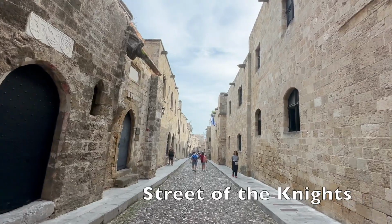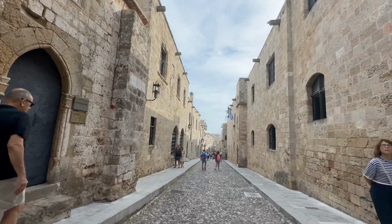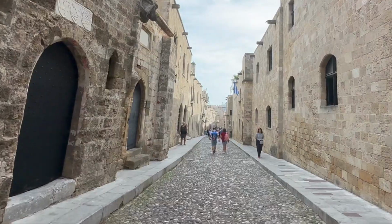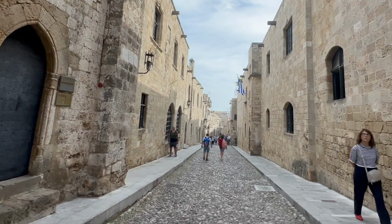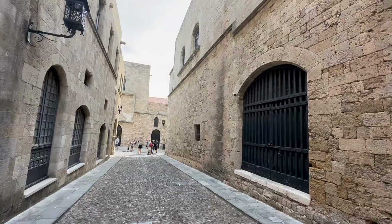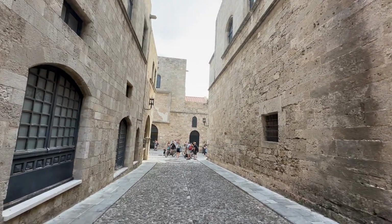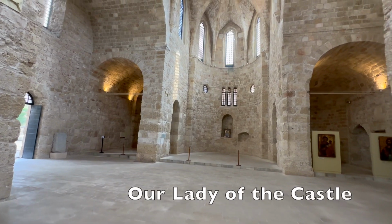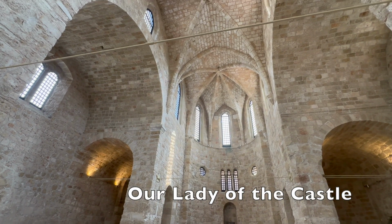When we left, we discovered the Street of Knights, which is one of the best preserved medieval streets in Europe. The painstaking construction of the cobblestone street, which contains very small stones, is really impressive. The street runs almost exactly east to west and hosts 7 inns representing the 7 countries from which the Knights of the Order of St. John came. We then headed to Our Lady of the Castle, which housed another museum.